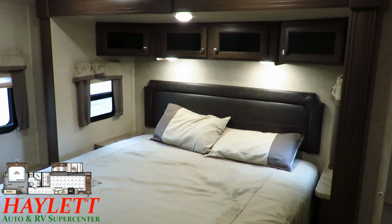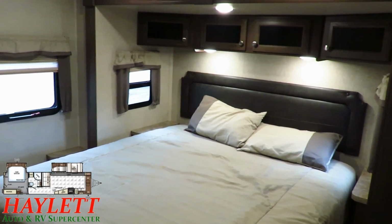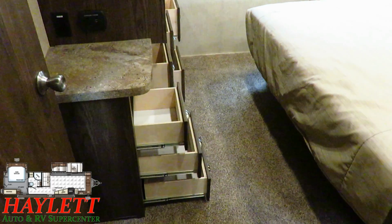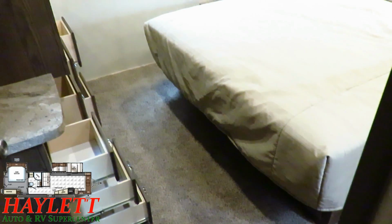purchasing something. Now, this is a full depth slide. It's a full 3-foot deep slide, just like the living room, so you have more room for big slide side windows. And that means that even with all these dresser drawers available, you still have plenty of room to walk around, and there's storage with dresser drawers below the master bed.